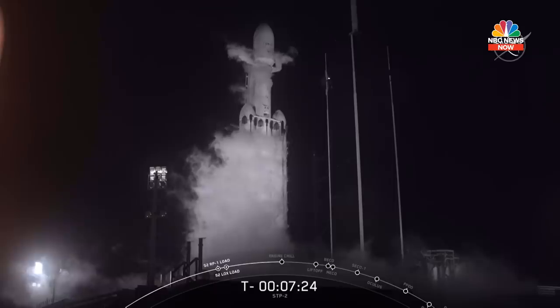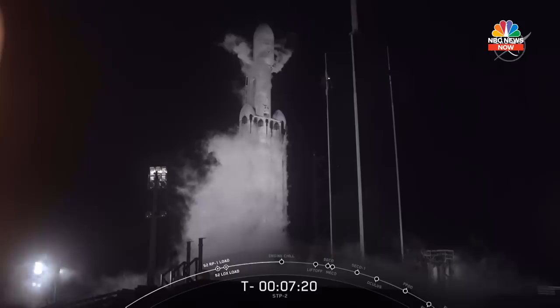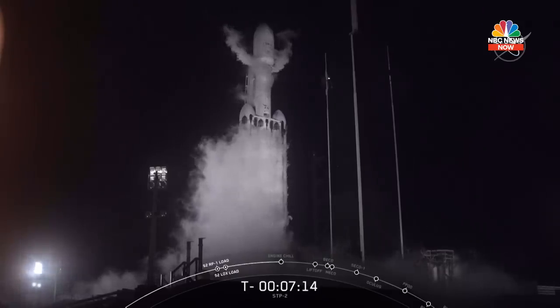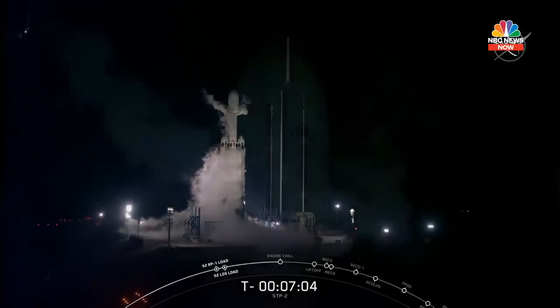Fuel loading is continuing. We're about to wrap up fuel loading on the three first stage boosters over the next minute. Liquid oxygen loading is continuing. That'll wrap up between 3 and 2 minutes before liftoff on all the stages. We've had the report the last satellite has gone on internal power just a moment ago. Everything's looking good on the satellites.